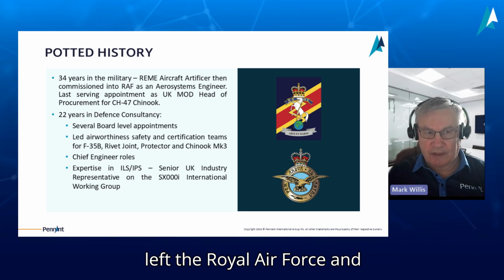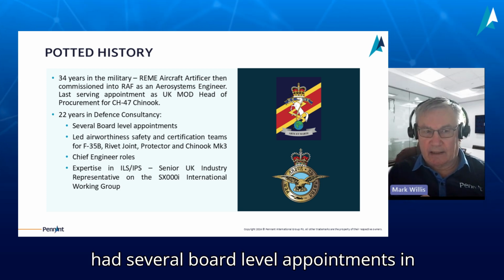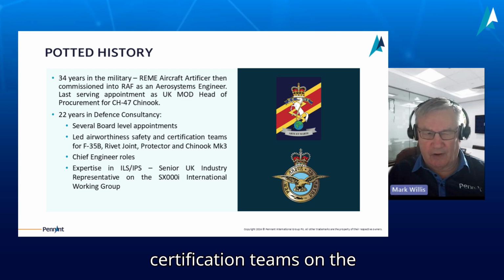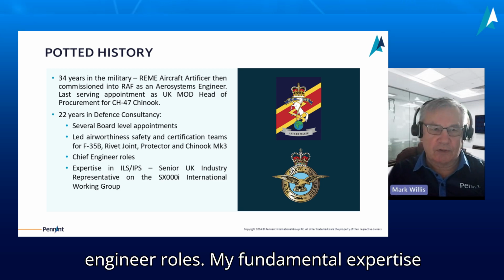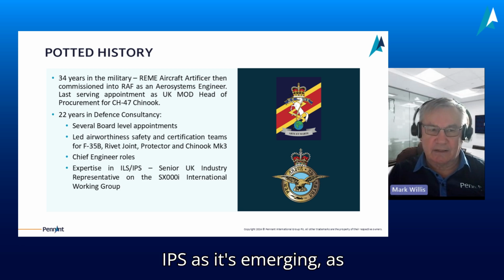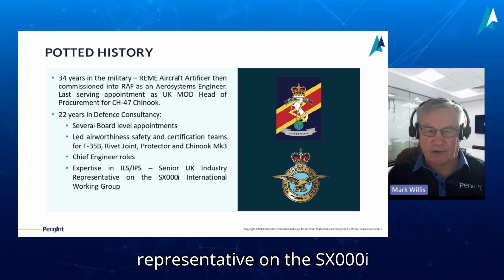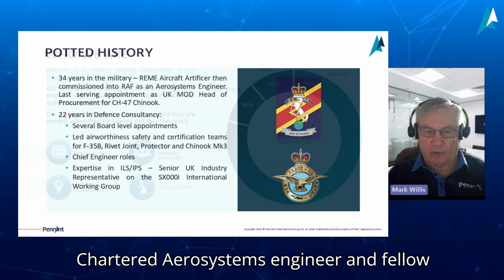I then left the Royal Air Force and came into defence consultancy, where I've had several board level appointments in SME defence consultancies. I've led airworthiness, safety and certification teams on a number of aircraft, including UAVs. I've held chief engineer roles. My fundamental expertise is in ILS and IPS as it's emerging, as we've modernised the ILS world. I am the senior UK industry representative on the S10000I International Working Group, and I'm a chartered aerosystems engineer and fellow of the Royal Aeronautical Society.